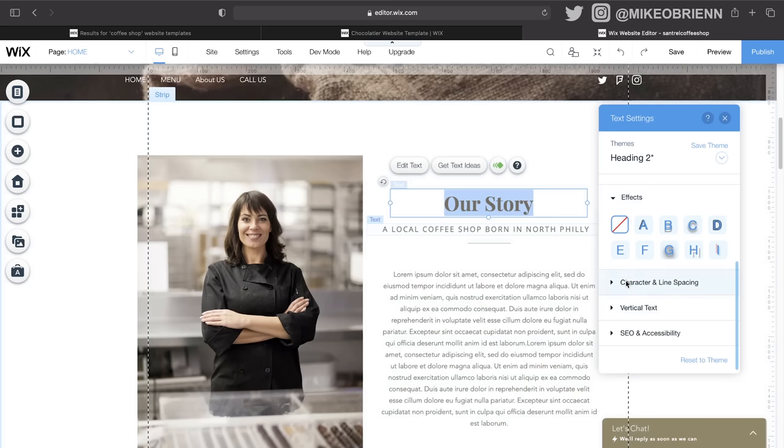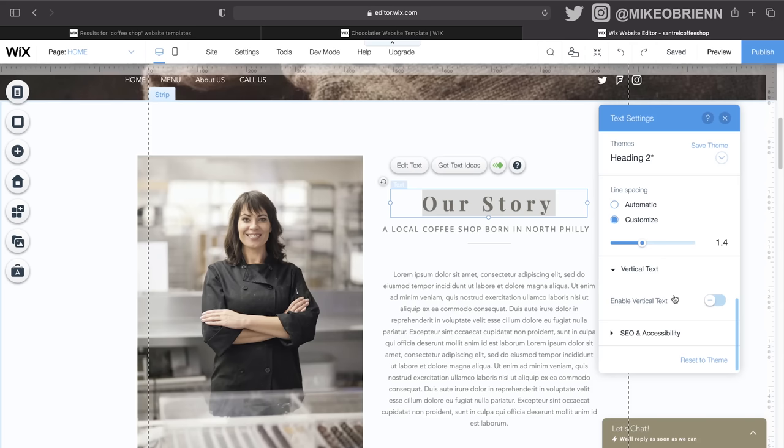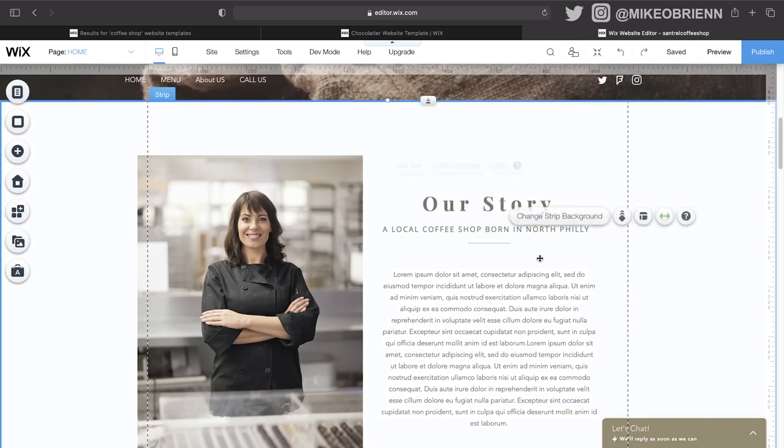But you can also go down and, like I said, Wix has a ton of customization. You can change the character spacing, which means how wide the text is going to look, or how much space there is between each letter. If we increase this to match a slightly larger range, we can go to maybe 0.25 there. Similarly, you can customize the line spacing above and below. That's not really important right here. And we can go to SEO and accessibility. This is H2, which means that, again, like I said before, you want any search engine to identify this as a heading, which means that everything below it is going to be related to whatever that heading is.